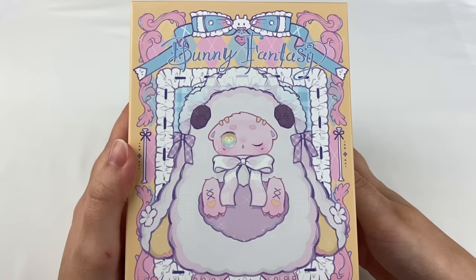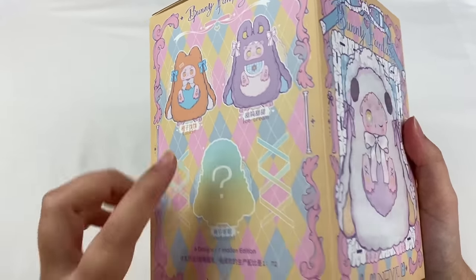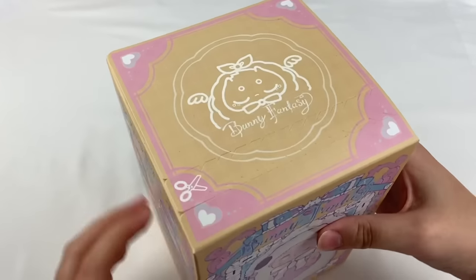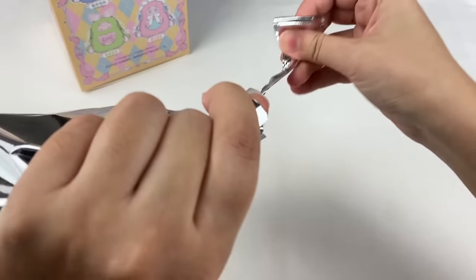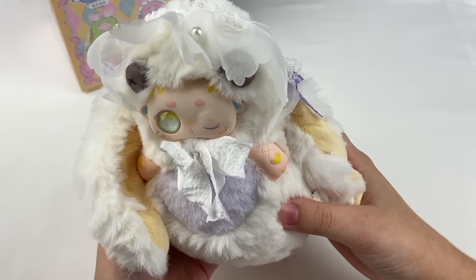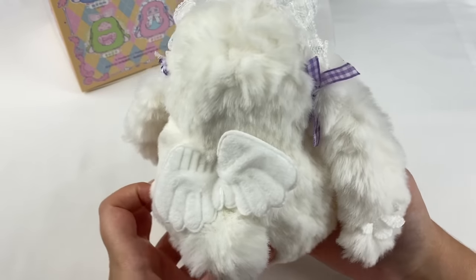This next blind box is the Bunny Fantasy plushie series. So still hoping I can get the secret one or Sakura or Candy. Let's open up this box. And oh, this is the cloud design. I have one of the other plushies from this series, which is a smaller one, and I got the cloud design as well, so these will match really well together.